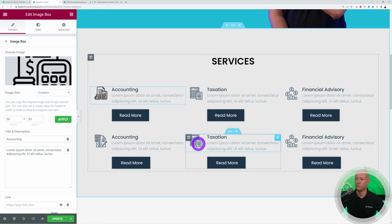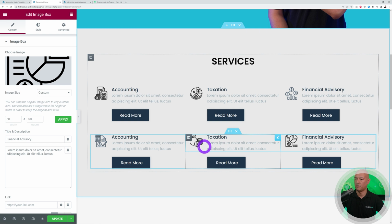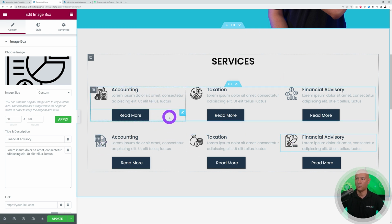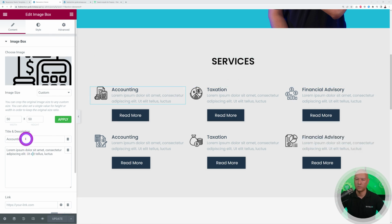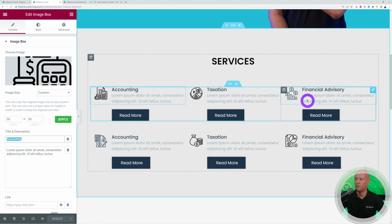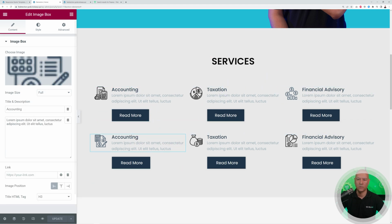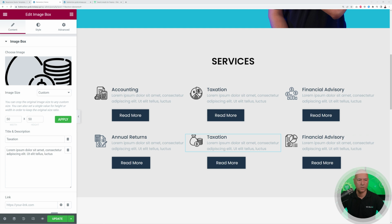So as you can see, those two are similar, the same here. So now we can change them. Let me do this very quickly. There you go, we've changed them all. Now as you can see, each section has a different icon, which looks very professional. And now we can change the title and all the content. So all you have to do basically again is click on the section itself. All you need is just basically change the title and description. So at the minute we have accounting, taxation, financial advice. So here we could have maybe annual returns. This one here could be budgeting.